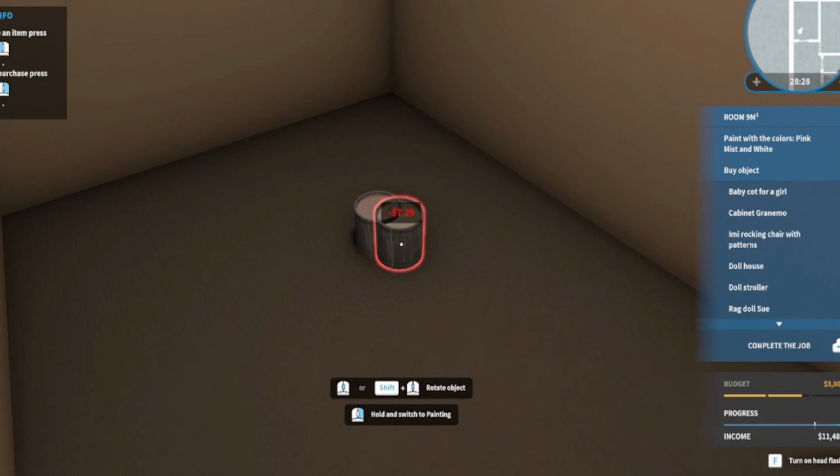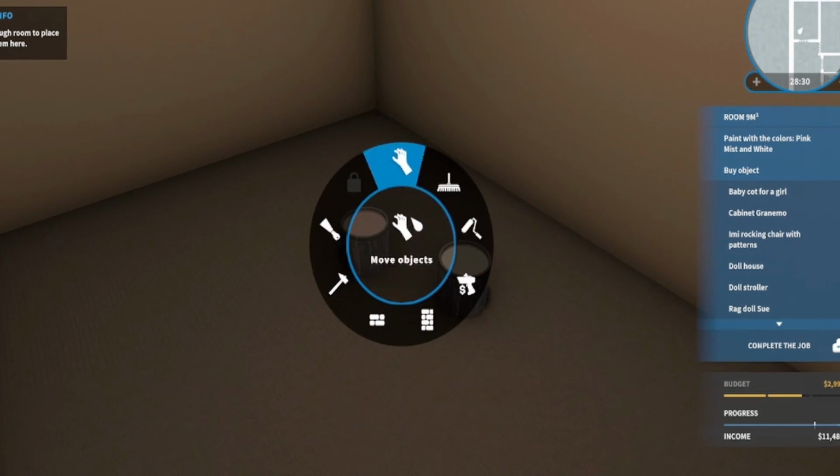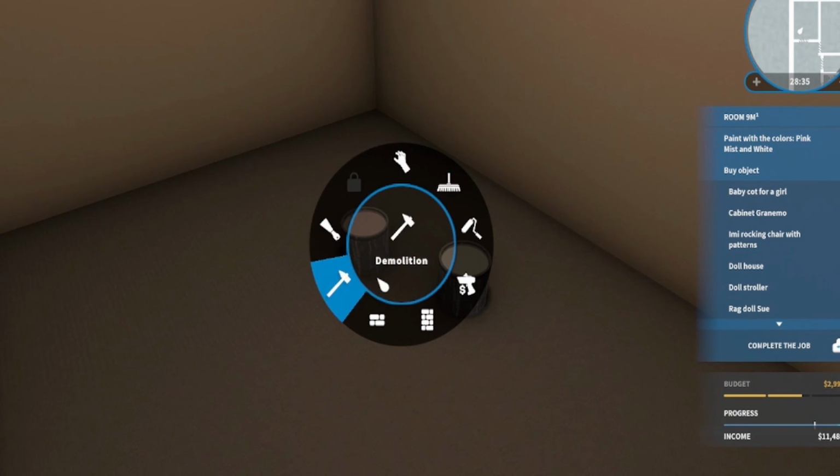I think we're going to go ahead and paint 2 walls white, or maybe we'll paint most of the room pink and then maybe one wall is going to be the accent wall, which is going to be the white.